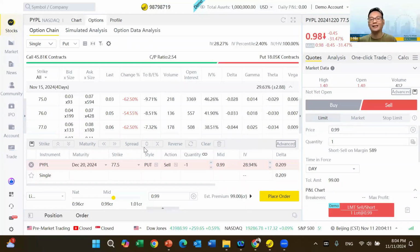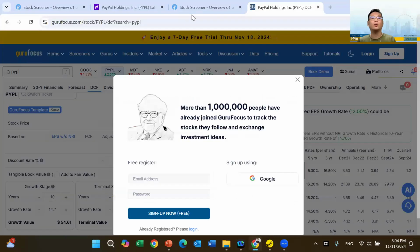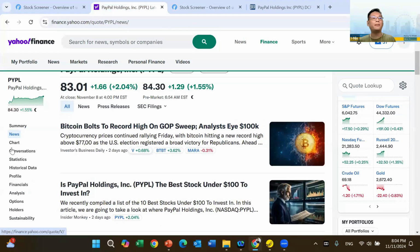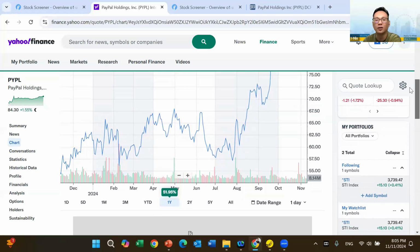So number one thing here is this. I need to determine what is the strike price. What is a good strike price for me to enter? This is where I need to look at the charts. I go back to the chart, like PYPL. Okay, so a 1 year chart.